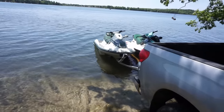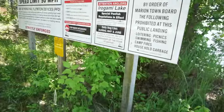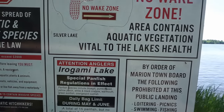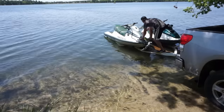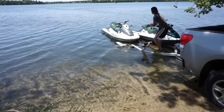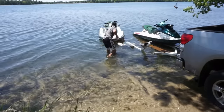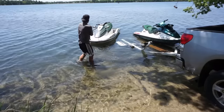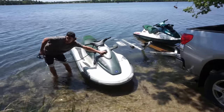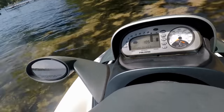All right, we're testing out the Genesis today. Made it out to Lake Irigami. Let's see, no wake. Of course, my GoPro mount isn't mounting correctly right now. Kind of sucks.